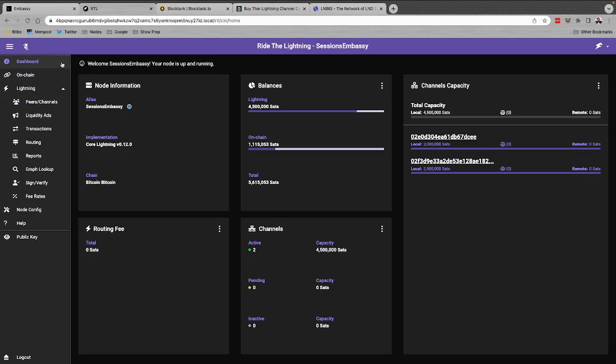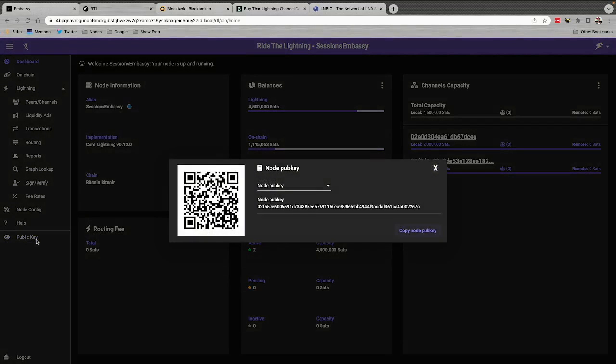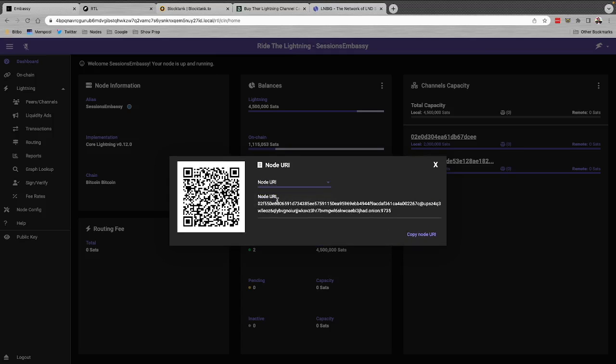We're going to go from our dashboard here on the left-hand side, where we can actually see down at the bottom our public key. So we're going to click on that, and this is our node pub key. This is the information that somebody will need in order to open a channel with us. You can also change this to the node URI, which has the full link that somebody would actually need here. And so that's what I'm going to be copying.